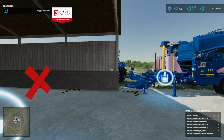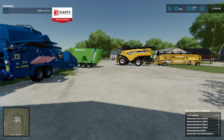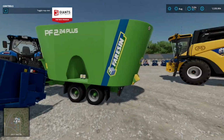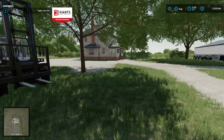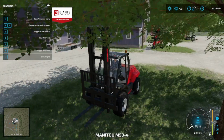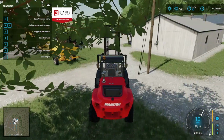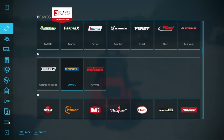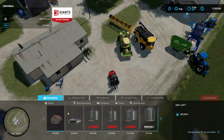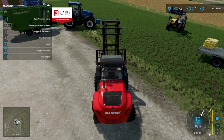This new Bale on Pallet Storage. It says Bale on Pallet Storage. I wonder if you can put the rest of the mineral feed in there. Because it's a pallet, technically. Because where you find that is in your construction. And it's under silos now. But it don't have no icons. So I've never really messed with this too much.